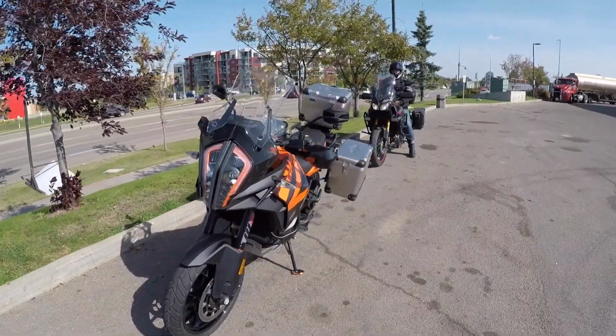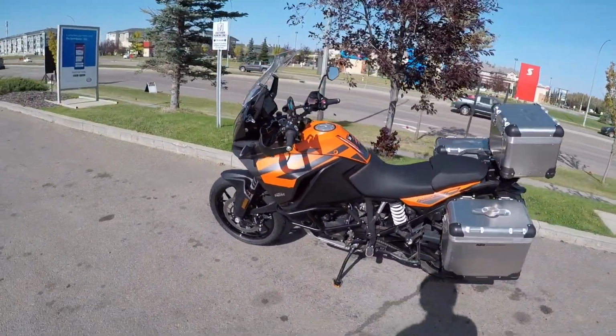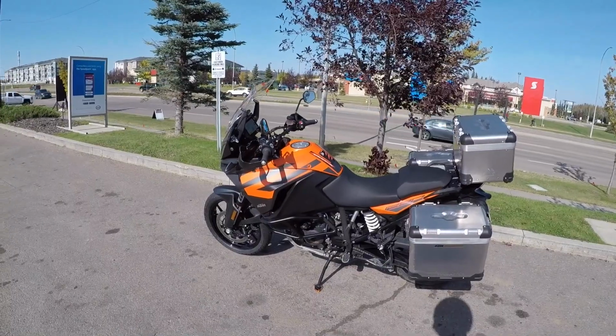It also came with a 1-year warranty. He bumped that up to a 5-year warranty, and that is an OEM KTM warranty. Good anywhere in North America or South America.